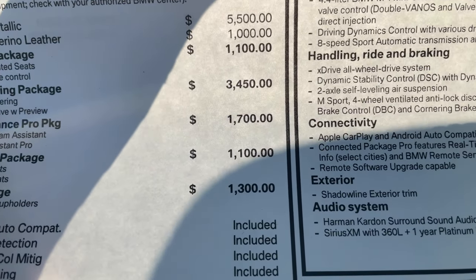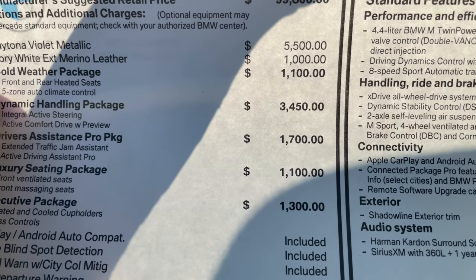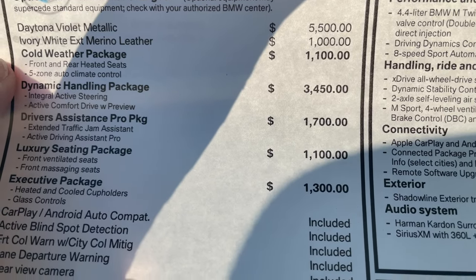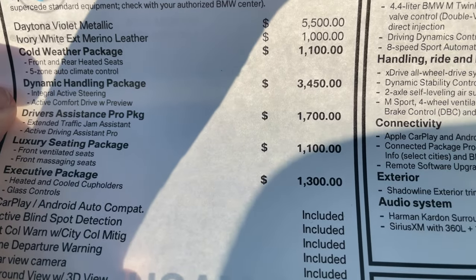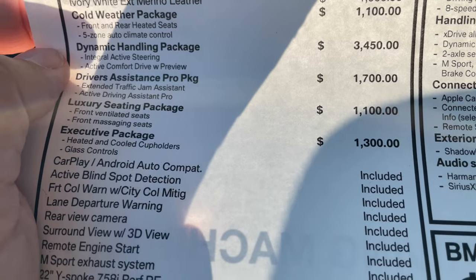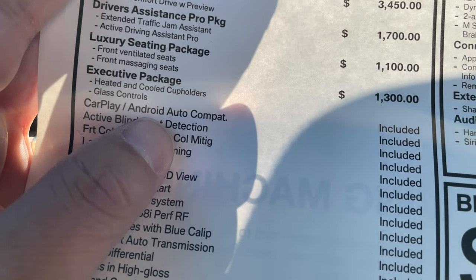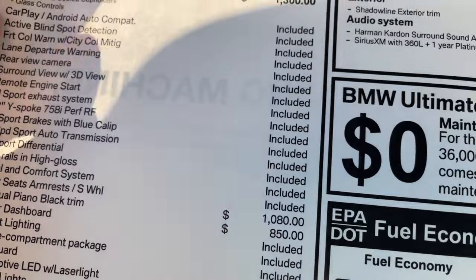We also added the dynamic handling package, which is a rarity on in-stock or stock cars. So it gets you integral active steering, which means a tighter turning radius, as well as active comfort drive with preview, so it adjusts the dampers based upon what the car is seeing ahead of it. Driving assistance pro, we've already talked about. Luxury seating package, we get you the ventilated seats and massaging seats, another $1,100. The executive package gets you another $1,300 to get you the heated and cooled cup holders, as well as glass controls, which I think are a very nice touch.